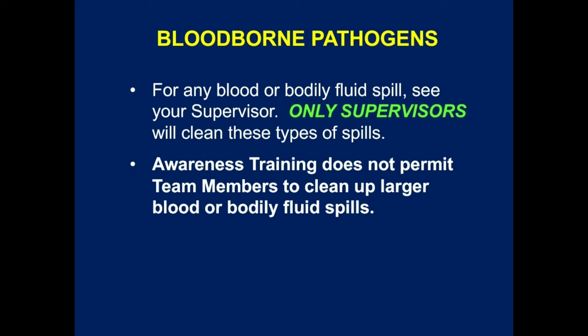For any blood or bodily fluid spill, see your supervisor. Only supervisors will clean these types of spills. Awareness training does not permit team members to clean up larger blood or bodily fluid spills.